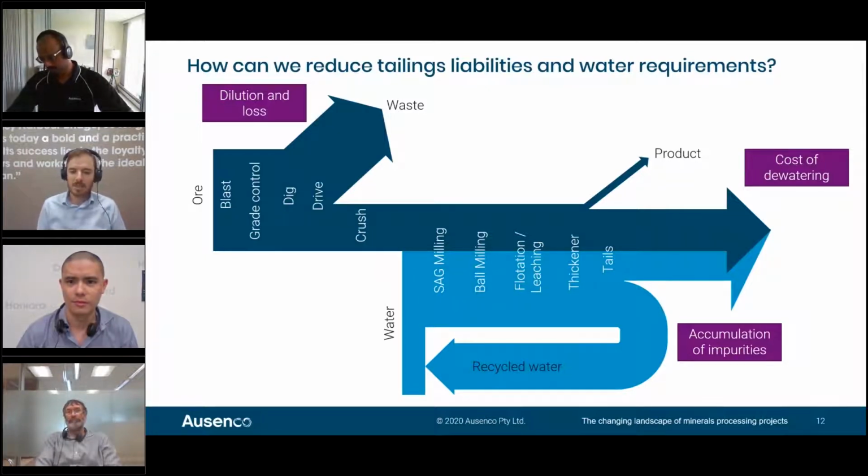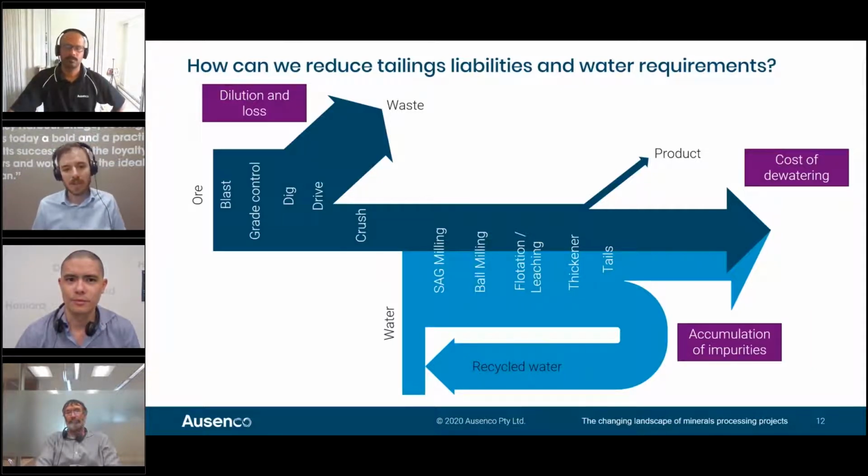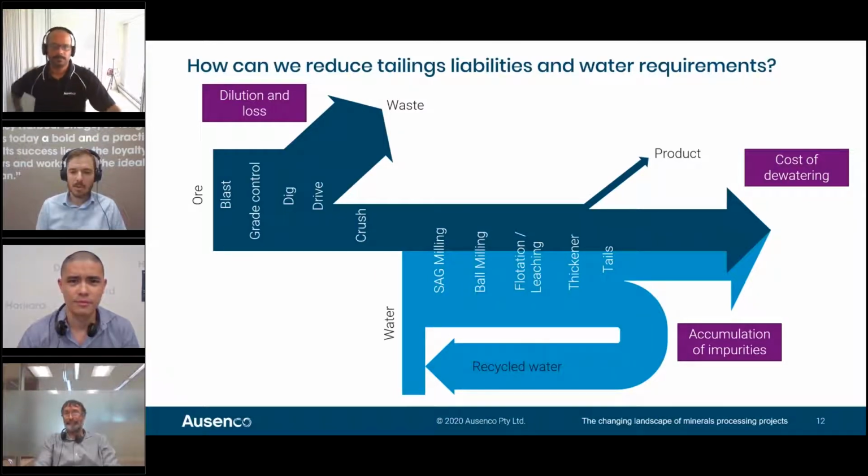The water is added at the beginning of the milling stage and is required due to the recovery aspects. There's technology, but dry recovery isn't available for all ore types. And then the water is recycled through the thickener and fed back from the tailings as well. So what can we do to reduce the water requirements and the tailings liabilities of a conventional processing circuit? Well, firstly, in a conventional processing circuit, you have the dilution and loss that occurs with grade control. So there is loss of ore and dilution of the ore with waste that occurs with conventional grade control.